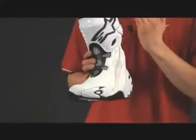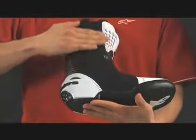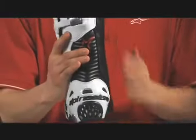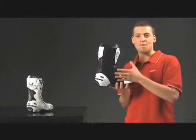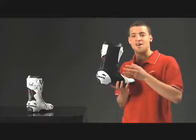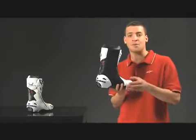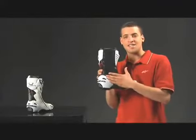Alpinestars boots are notable for their streamlined and uncluttered outer front and side profiles, meaning fewer components to break or cause injury to the rider during an accident. Another very important performance feature of the Supertech-R is the smooth medial side surface. The inside of the boot is purposely flat, made up with a mix of suede microfiber and synthetic leather because for a racer it is very important to have grip on the inside of the boot to ensure the contact with the motorcycle is secure and consistent.